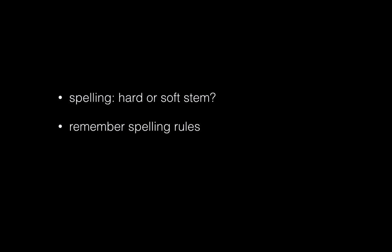Summing up, the spelling of adjective endings needs to reflect whether the stem ends in a hard or soft consonant, and it's also important to keep the spelling rules in mind, especially the 5 and the 7-letter rules. Since spelling rules trump all other issues, you never want to violate a spelling rule.